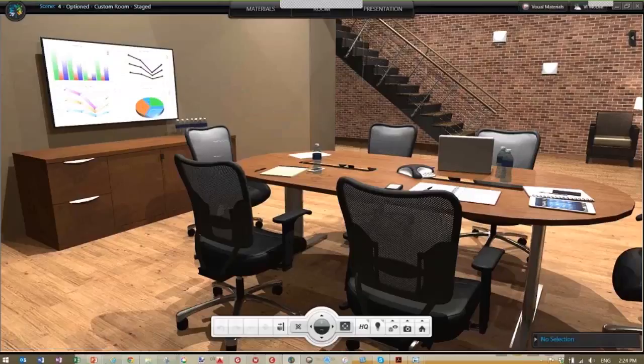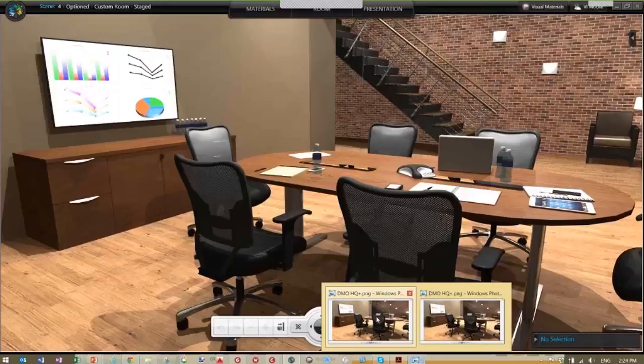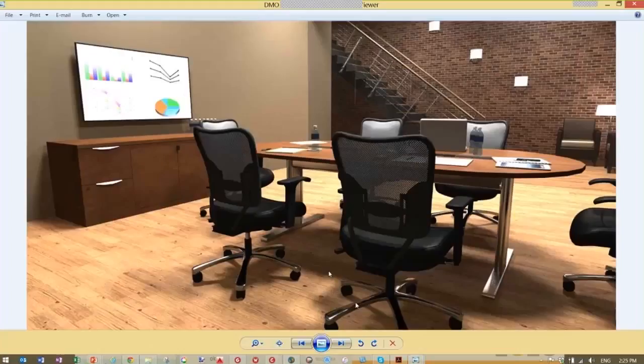So there is a fully HQ rendered scene. Now let's show you some other scenes. Here's that same scene with HQ Plus. See the nice soft shadows on the floor.